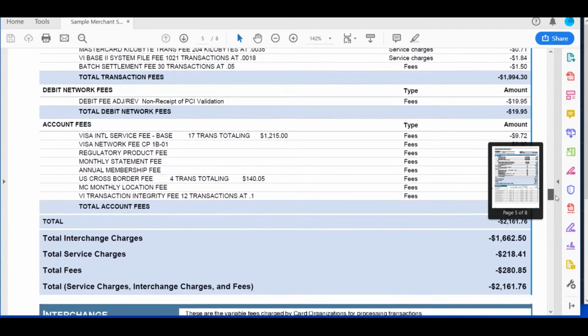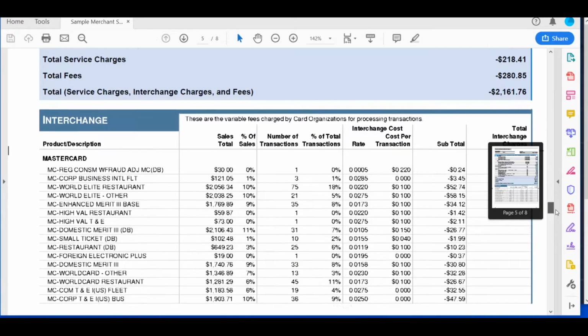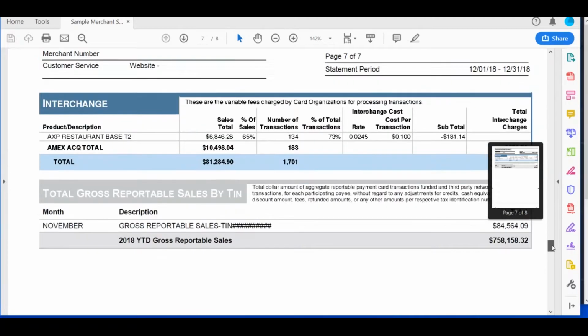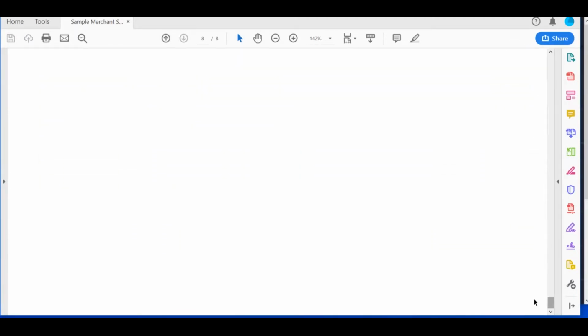Okay, you've got network fees, account fees, interchange fees, service fees, all different things on here. So you're trying to look at this. A lot of times, if you haven't done merchant services the way that ID Merchant Services does it, you're going to have to take this, bring it back to your office, and do a full review on it. It's going to take you, however long it takes, days, whatever.